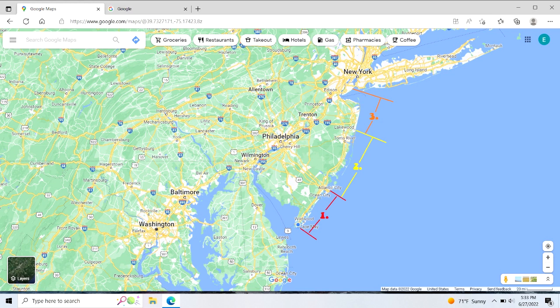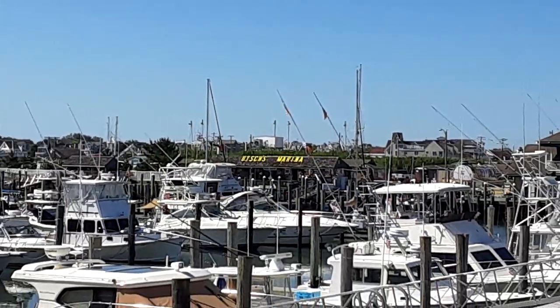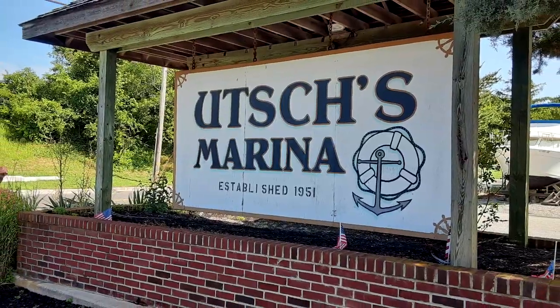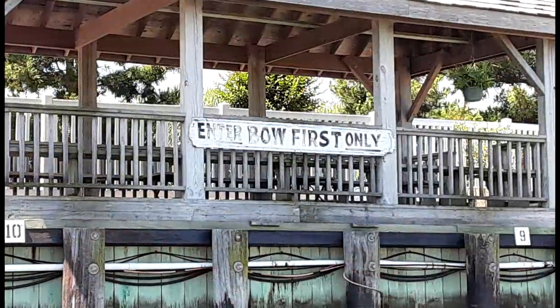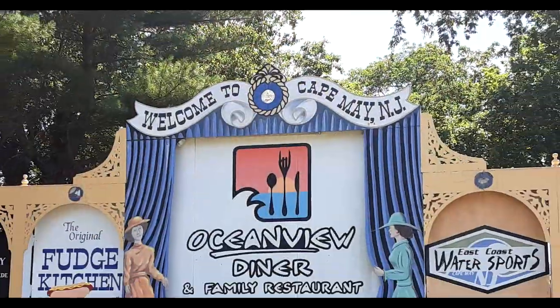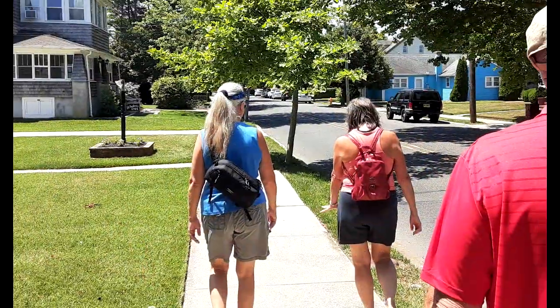After a good deal of study, we've decided to do the lower section on the outside, traveling the Atlantic Ocean from Cape May to Atlantic City. We'll do the middle section on the New Jersey Intracoastal Waterway from Atlantic City to Manasquan. When it comes to the northern section of the Jersey coast, there's no choice. We have to go offshore from Manasquan to New York Harbor.